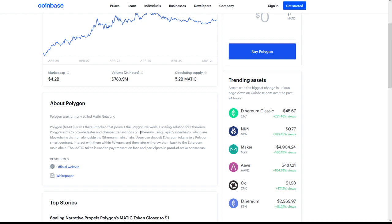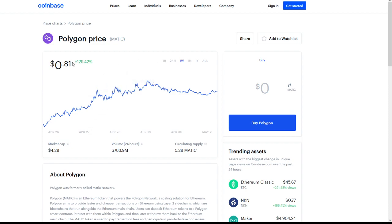So we're going to continue to look into why Polygon has gone up 130% in the last week alone. That is a massive increase. We saw it go all the way to about 94 cents, which was just crazy coming from 30 or 35 cents on April 25th alone. So just a crazy week altogether for Polygon, and we continue to see it grow overall.